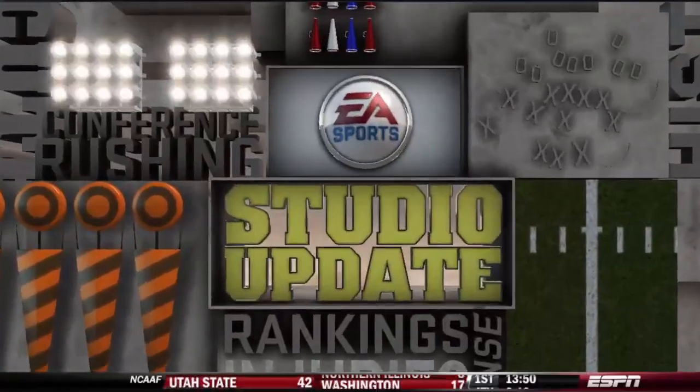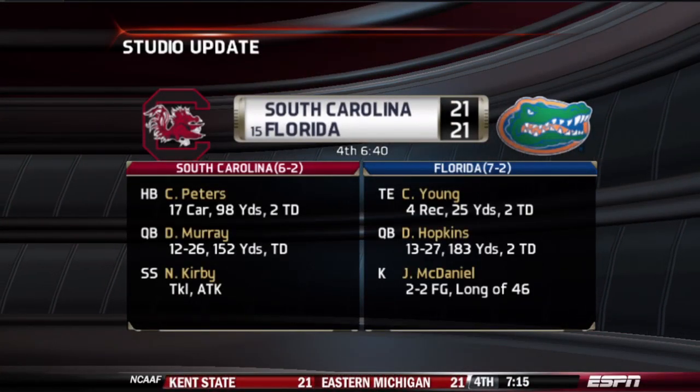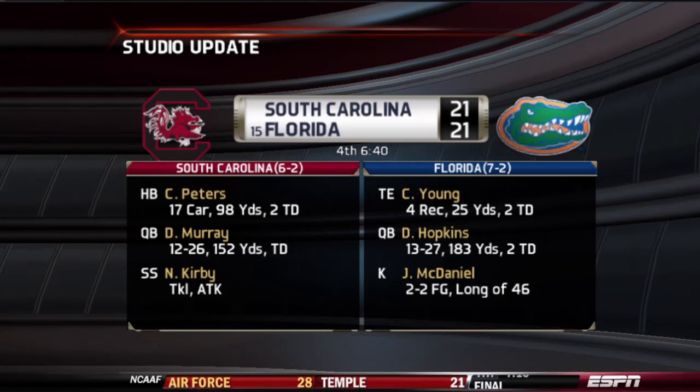Let's get the latest now from Reese Davis. The Gators rolled into the game in the top 15, but believing that this is a top 10 football team. And for Florida, they have a chance to win 8 games if they can take care of business today. Murray's an explosive play waiting to happen. And already he has more than 150 yards through the air. Every score has had an answer. All locked up at 21.